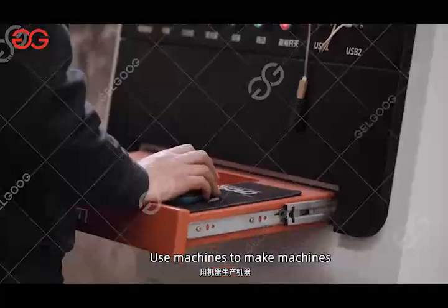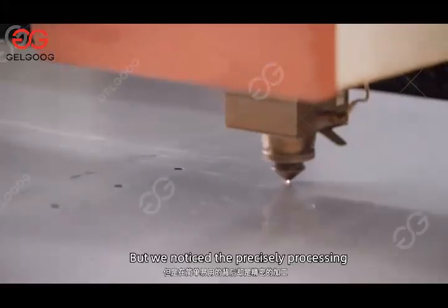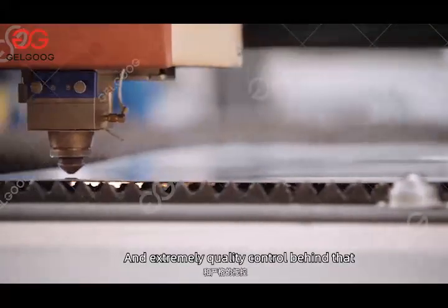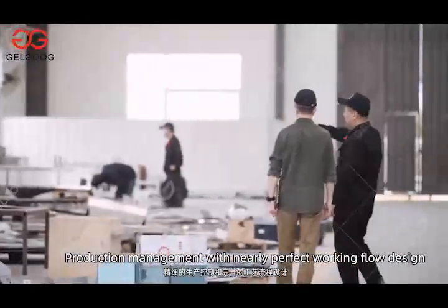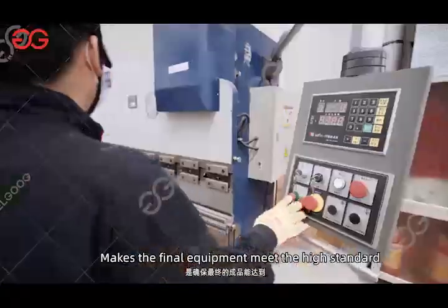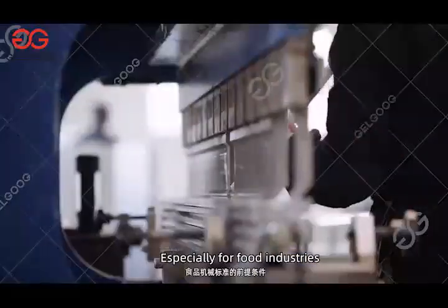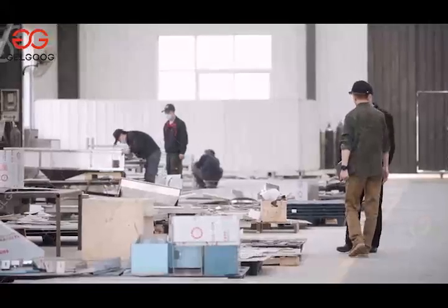Use machines to make machines. Finished equipment is easy to use, but we noticed the precise processing and extremely strict quality control behind that. Production management with nearly perfect workflow design makes the final equipment meet the high standard, especially for the food industry. Details guarantee the safety of the machines.